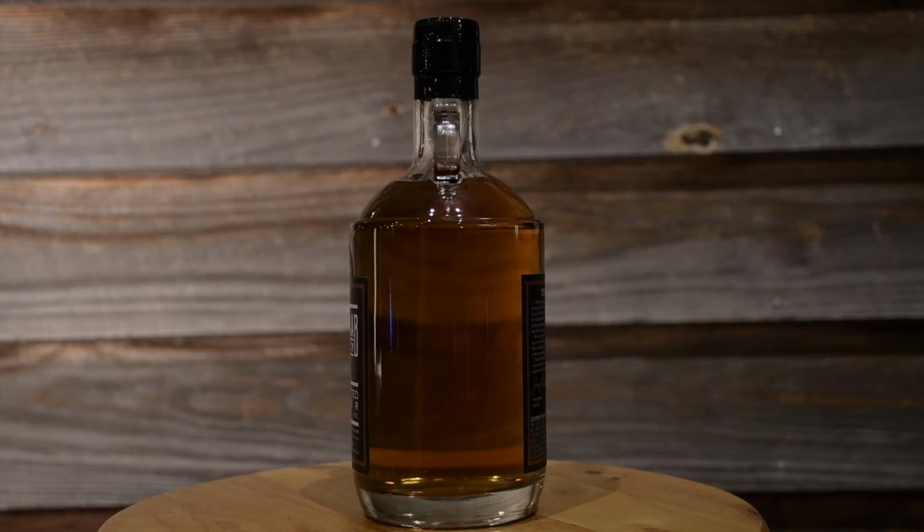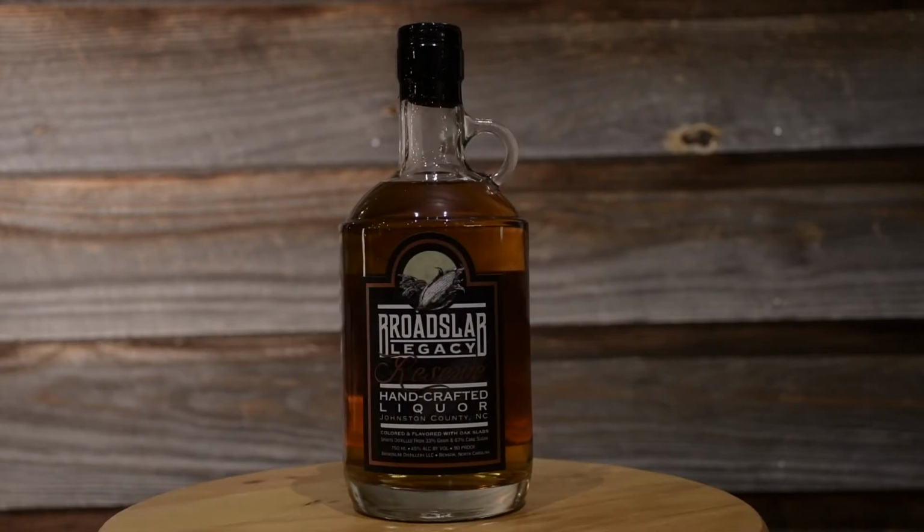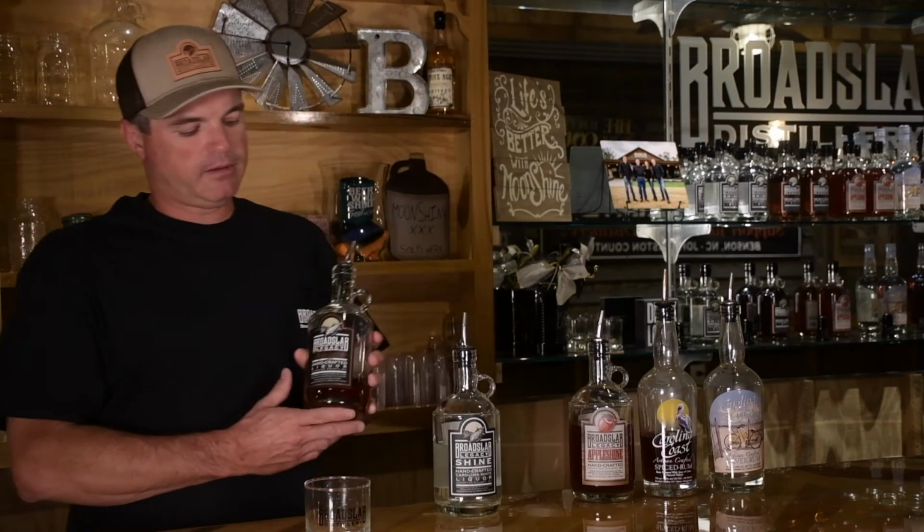Yeah. So next, let's talk about the Broadslab Legacy Reserve. Okay, so our Broadslab Legacy Reserve is also bottled at 90 proof. It's the same mash bill as our Shine. It has the malted corn, the malted barley. It's distilled the very same way. We just took it a step further and aged it in charred oak.